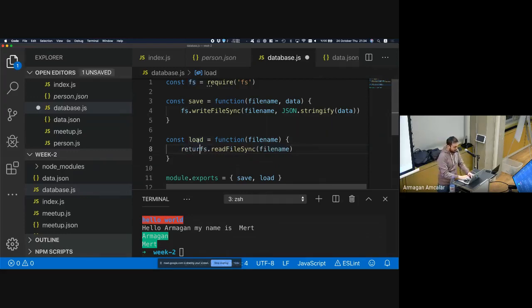Functions that need to return something need to use the keyword return. Whatever you use the return with, it just returns that value and then stops executing. So it's the final line of functions generally. You just do your operations and then you return something back. And in this case, we just return it.